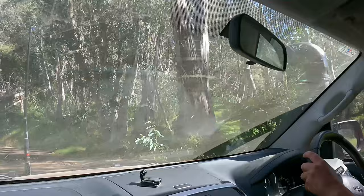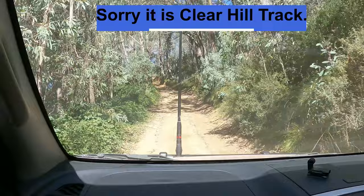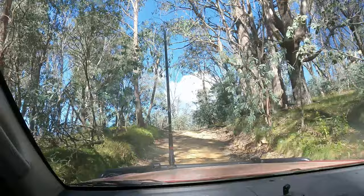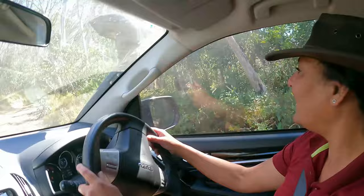So we're taking the Cornhill track, look at that, Stephen. Yeah. We're going to Mount Stirling, and this is supposed to be one of the rougher roads around here. This is why they say it's a rougher road. Really interesting, a lot of fun if you're driving it. If you're not driving it, it can be a bit scary.